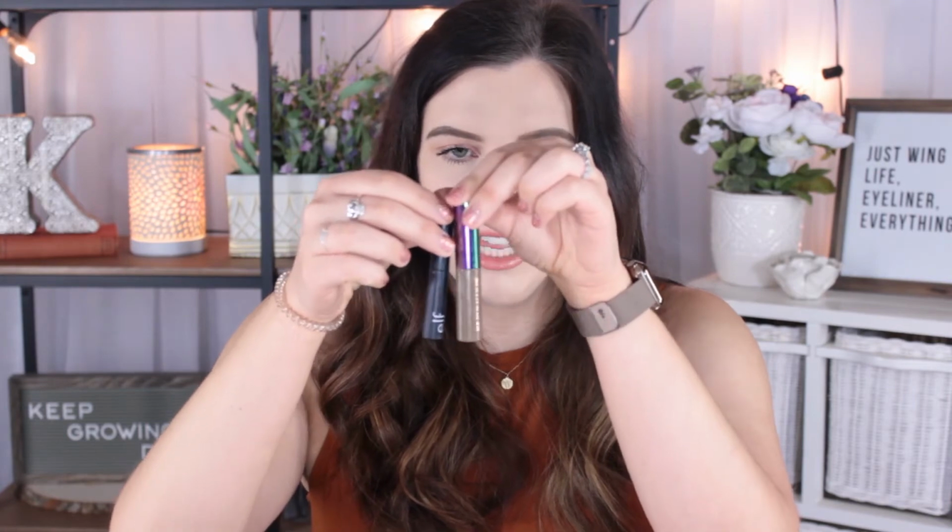Went through an e.l.f. Wow Brow Gel, but to be honest with you, I enjoy the Makeup Revolution Brow Gel in the shade Ash Brown better than this. I am wearing this today, so I'm going to continue to repurchase this through Ulta instead. I think it's like $7 or so. It's still really affordable. This one's $5, but it looks like you get a lot more product in the Makeup Revolution one.